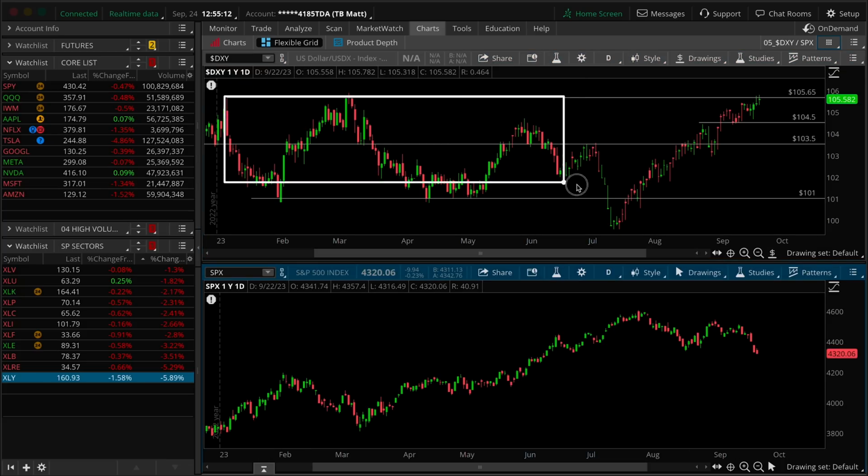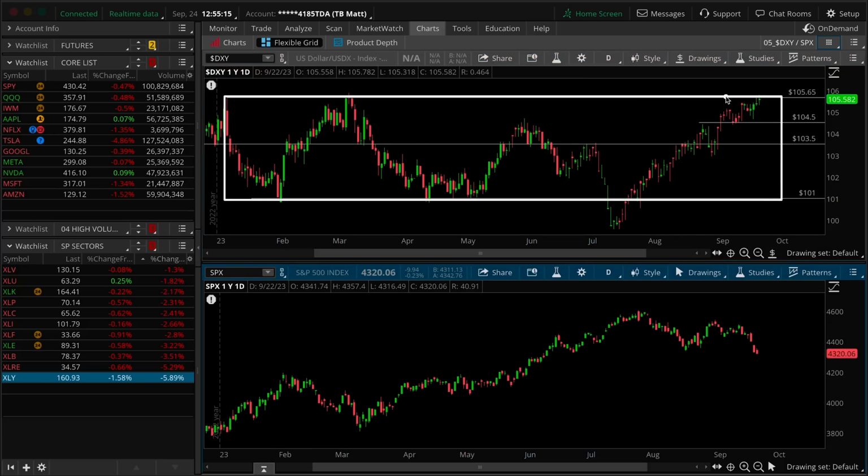Jumping on over to our good friend the dollar, you can clearly see high and tight consolidation over that 104.50 mark and pressing into the top of the overall range at 105.65.